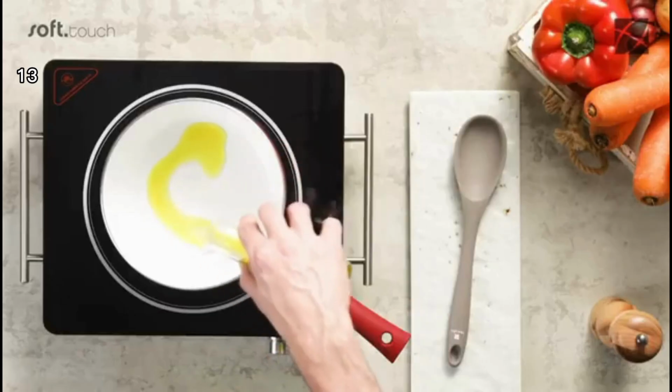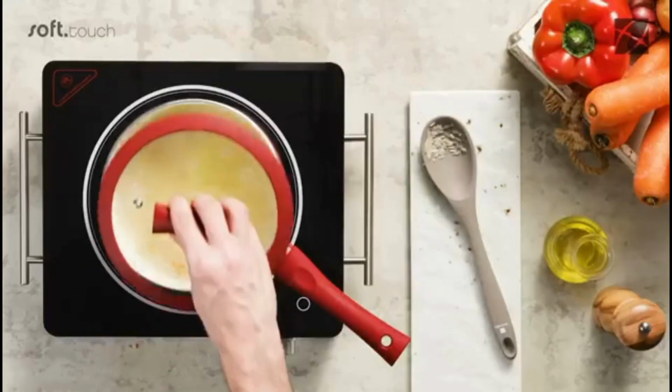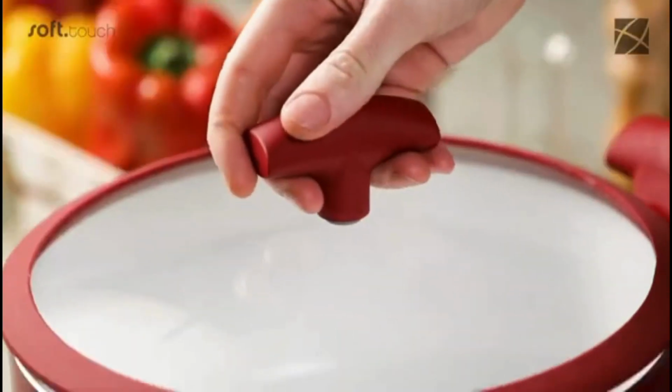13. This non-stick frying pan and cooking pot set is a high-quality cookware set that covers all your basic cooking needs. It's easy to clean by hand or in the dishwasher.